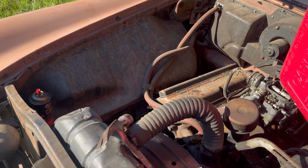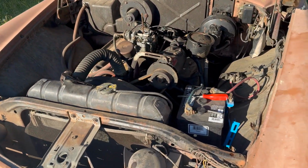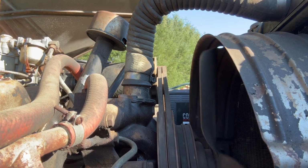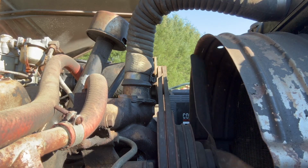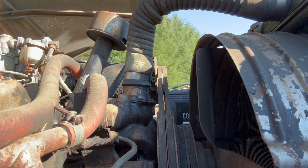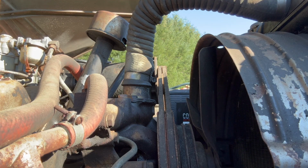Just pour some fuel down the carb and see what happens. Note, I haven't done that thing you're supposed to do, which is unhook the line from the fuel tank. We'll get there. Come on, big money. This money isn't big enough. God, I hate 6-volt systems.